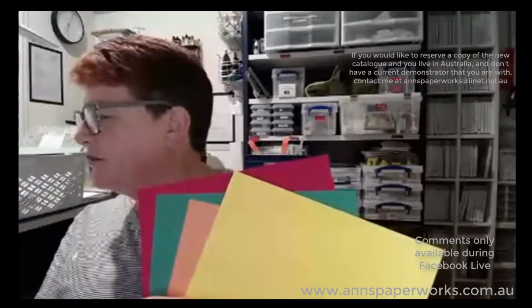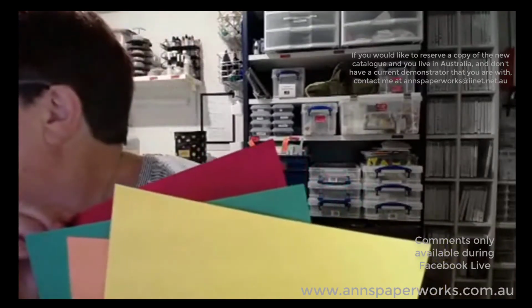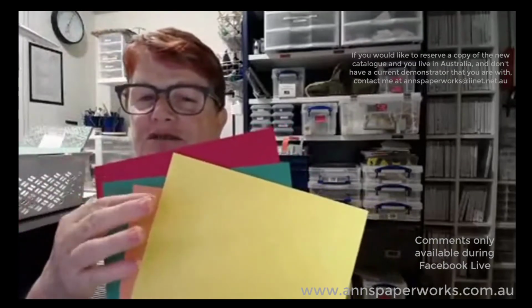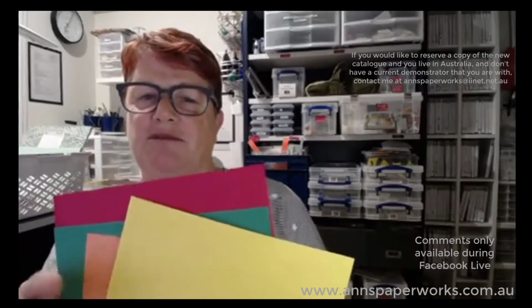Pineapple, I don't know what it's called. Pineapple Punch. And this lipstick, what is it? Lovely lipstick. They're my two favourite from the new in colours. So they last 2 years. So we've got 2 years to play with those colours.